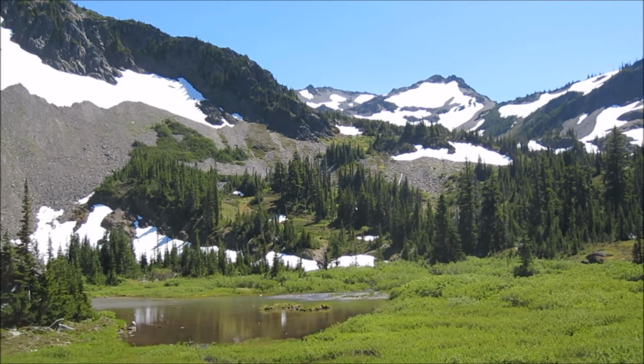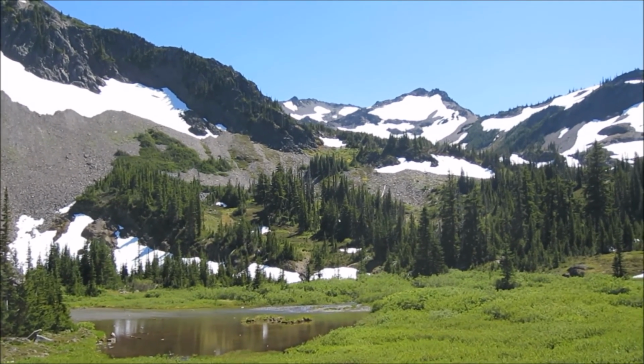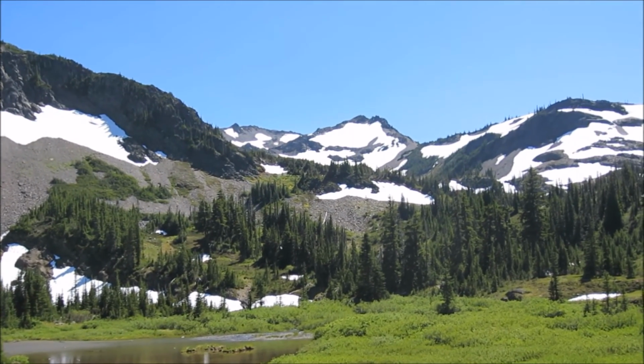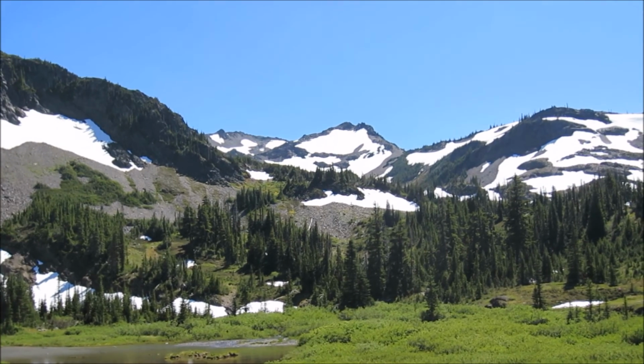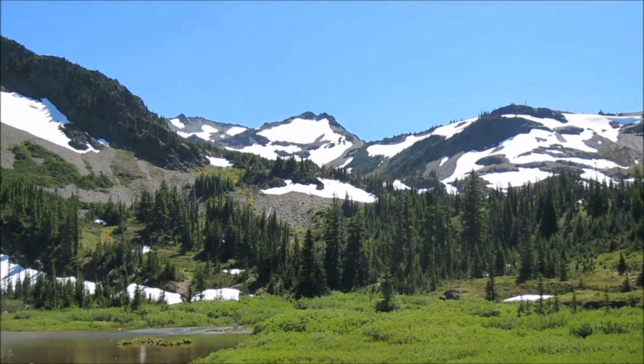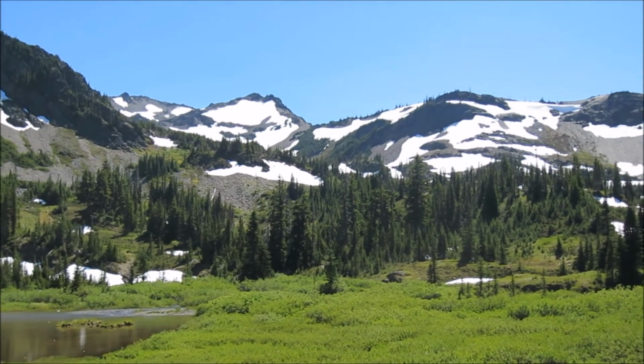We made it down to Gladys Lake. We were up above those peaks over there in the next range behind that top one. It's fun coming down all the snow. A lot easier going down than up.